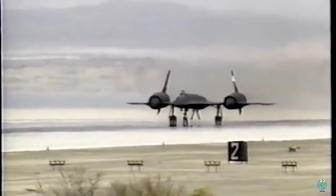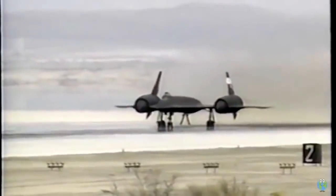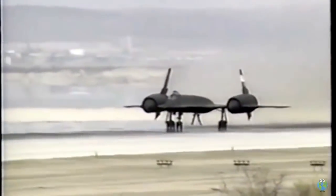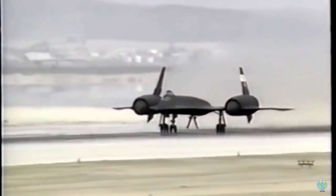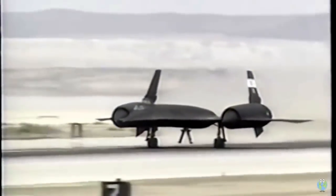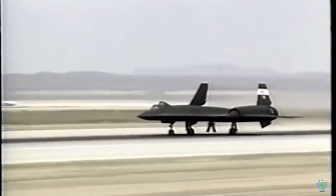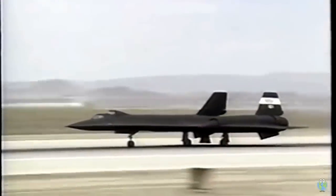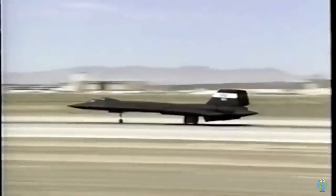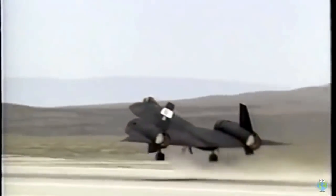Throttles up. Full afterburner. Nose wheel steering up to about 120 knots. 215 knots, rotate to 10 degrees. Lift off at 230 knots. Gear up in a hurry. Can't exceed the gear limit speed of 300 knots.